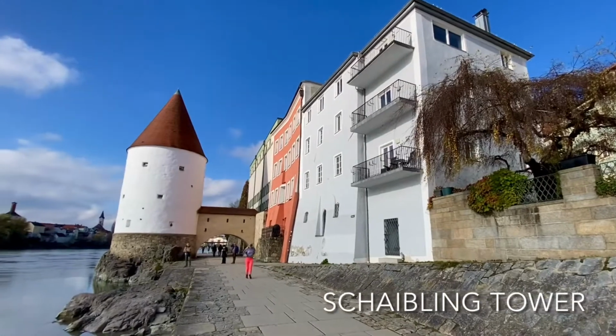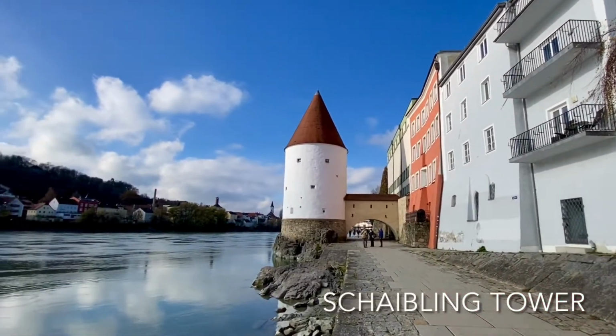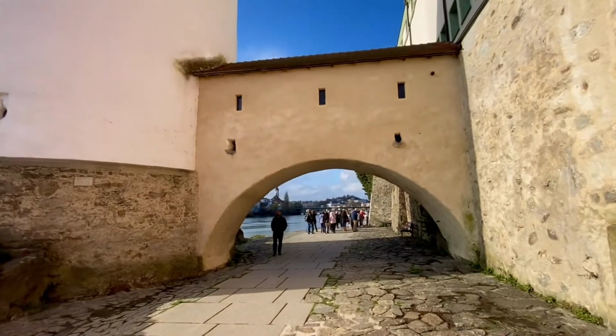A famous Passau landmark is Schäblingsturm. This white tower, built in the 14th century, has been used as a storage building, a high school, and even a home for starving artists.